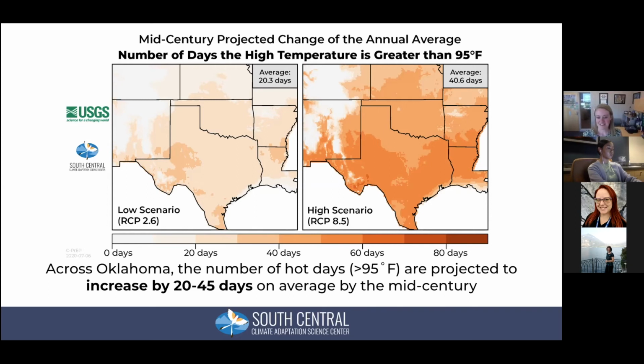But for our region, even on that kind of low end scenario, it's an additional 20 more days above what we're used to having of those high temperature days. And in that high end scenario, now we're looking at 40 to 60, depending upon where you might be across the region.